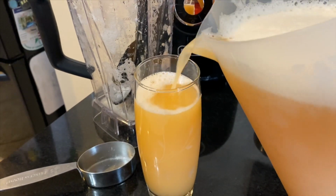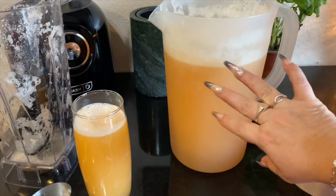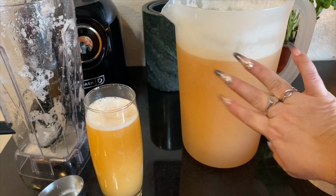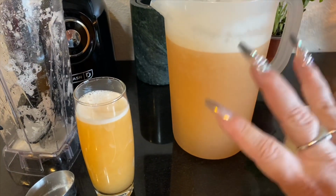Look at the rich color on that. I think on this one, I could have gone with no sugar because the fruit was so sweet. And it tastes super sweet, but super good.